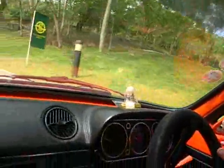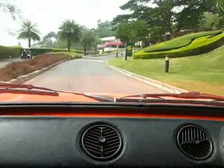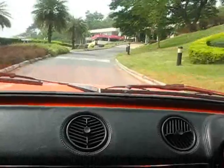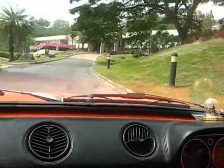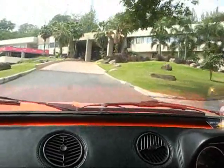And this shell, I've seen a lot of Mark I's in an unrestored condition, and this shell is the cleanest shell I've ever seen, almost no rust at all. So it's a very special car, I think. Even though it's just a bog standard 1300, I'm very happy.